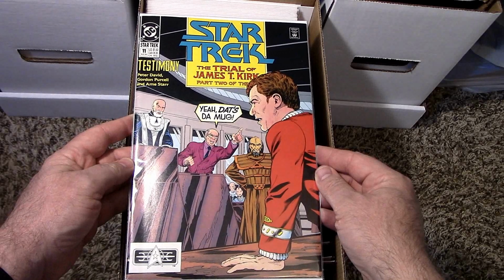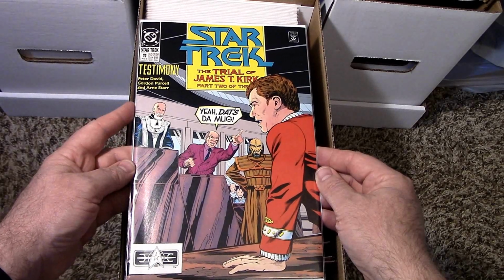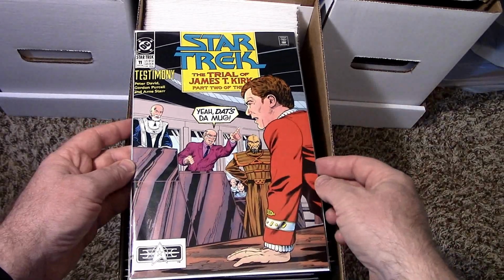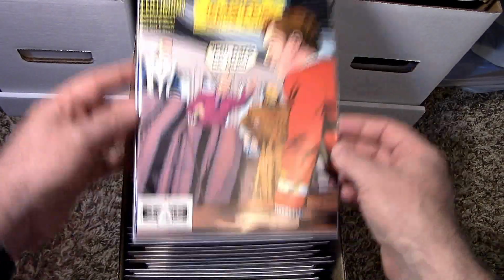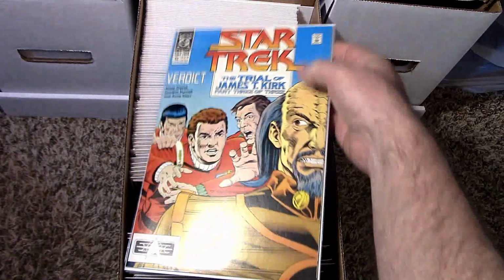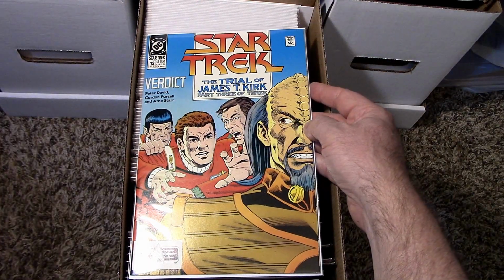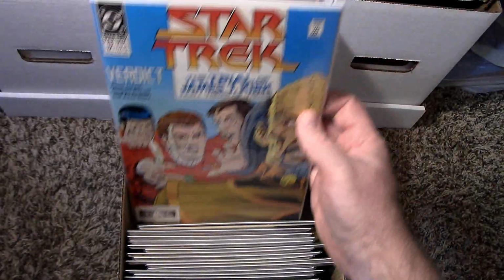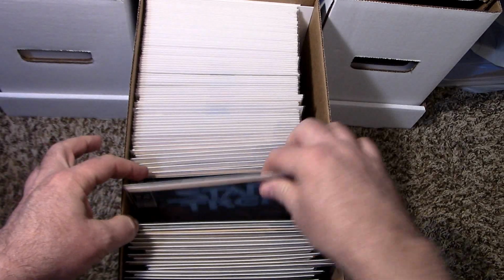Trial of James Kirk, Part 2 of 3, issue 11. Yeah, that's the mug. Like this gangster. Come on now. Some of the stories in these were a little like, okay, who's writing this? Part 3 of 3, got issue number 12.